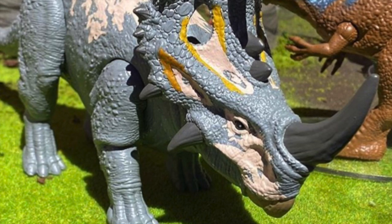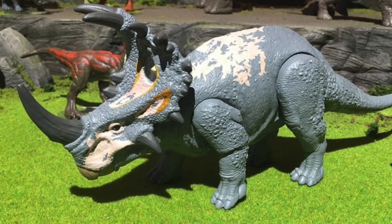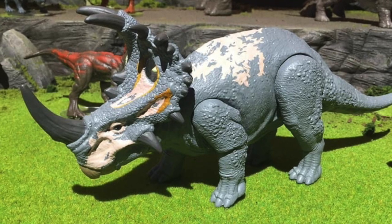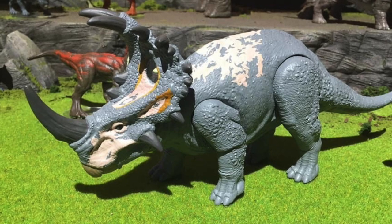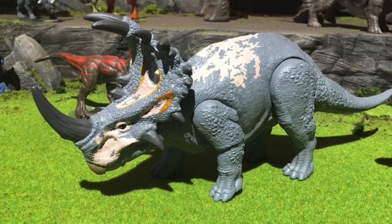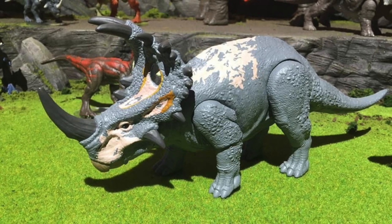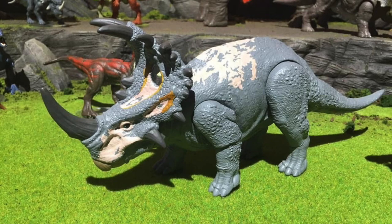Sculptural details all look great. Paint scheme is fitting. I love how big they made the horn. Yeah, this is a definite win. I'm very excited that they're giving this to us. It's kind of like an apology for the Pachyrhinosaurus, if you ask me. I don't know what else to say about this one. Love it. Very excited for it.